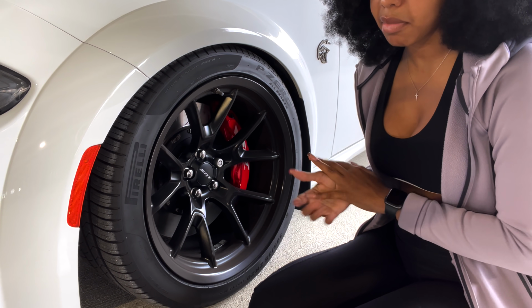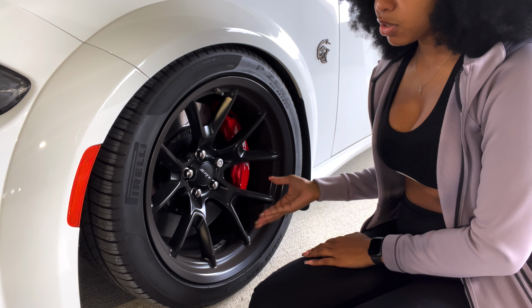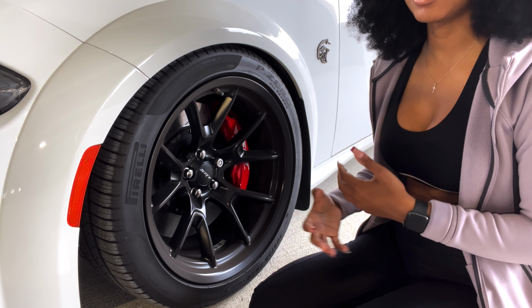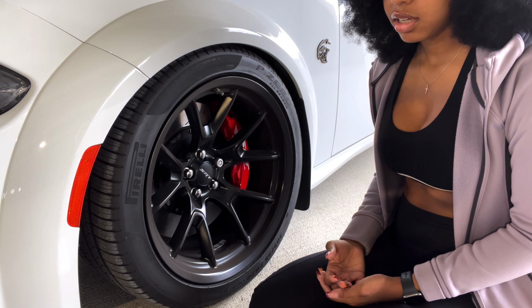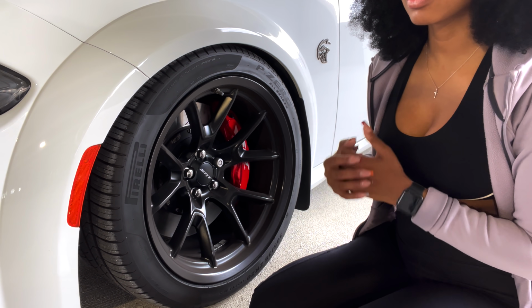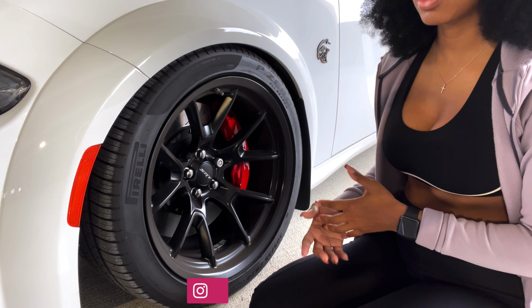I personally like mine because it sort of has that deeper cave. They've never had these wheels before. It kind of reminds me of the regular Hellcat replicas on the older Hellcats. I personally feel like they turned it up a notch with the new wheels on the Redeye Charger, and I think it looks more aggressive.